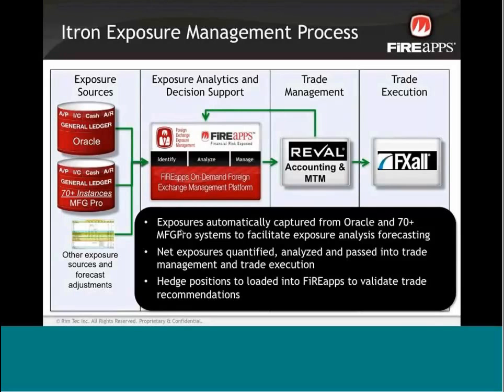We also feed in what we call manual exposures for a few of our subsidiaries that are not on Oracle or MFG, and their exposure is pretty de minimis in nature, but we want to have a complete and accurate picture of our global exposure. And then we also feed in forecast adjustments for transactions that Treasury is directly managing. So if we know we're making certain transactions in the upcoming month that are going to affect our exposure, then we will layer those into our exposure set that we ultimately hedge at the beginning of the period.